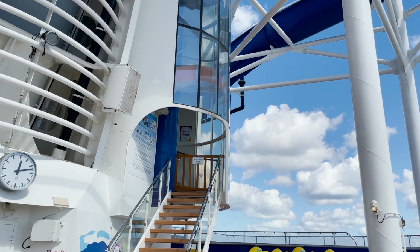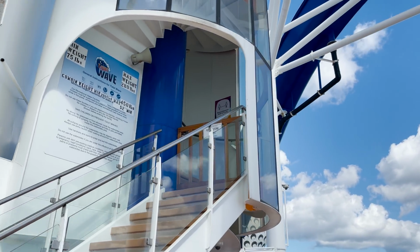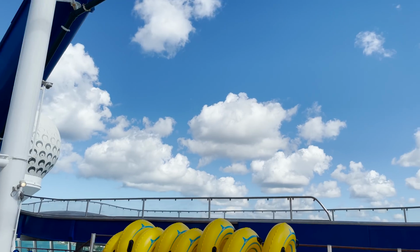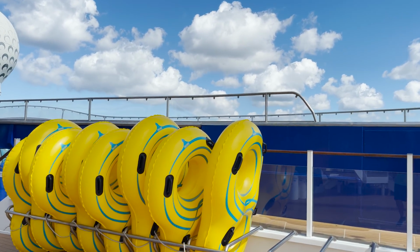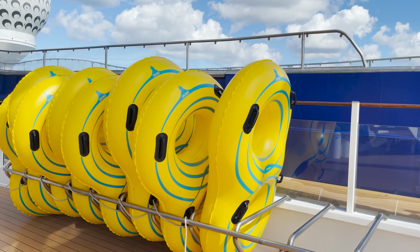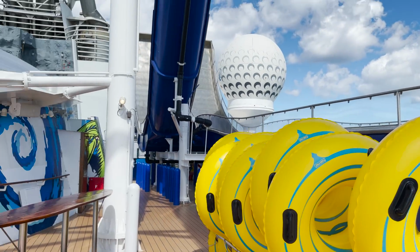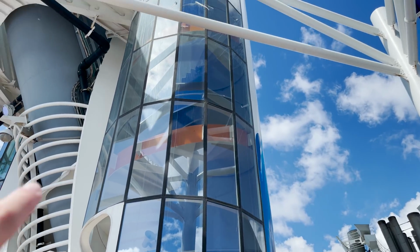However, if you take the stairs on the right, on the starboard side, that is going to take you up for Tidal Wave. This is really cool because this is a unique water slide on board. First of all, you see the tubes here. So it's not a body slide. You're going to be riding in a tube either by yourself or with a partner. So you're going to grab your tube here and you're going to head up the staircase there. You're going to get in your tube.